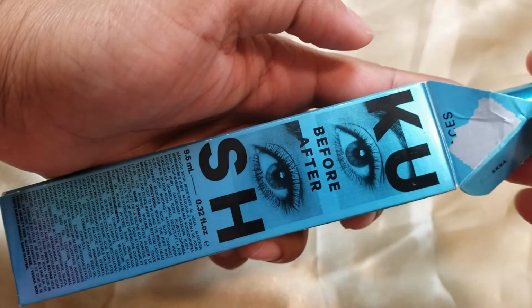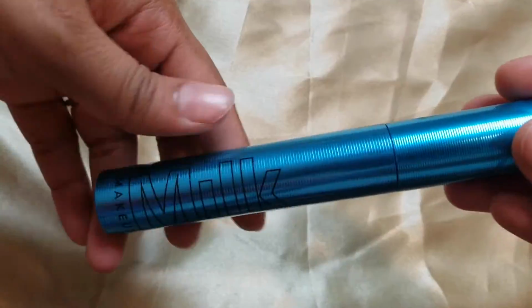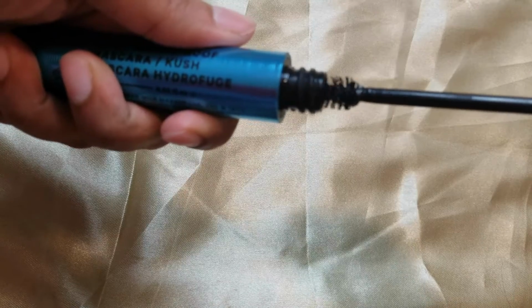Alrighty, so what is this? This is the waterproof mascara, really big, and it has so much weight in it. The wand is also good, but it's kind of dried off for me. So this is how the wand looks, and this one retails for $24. It's a waterproof intense black mascara with thickening heart-shaped fibers and conditioning hemp-derived seed oil.